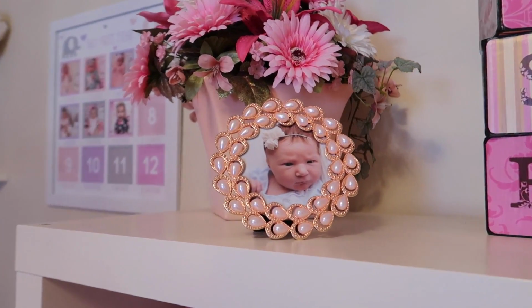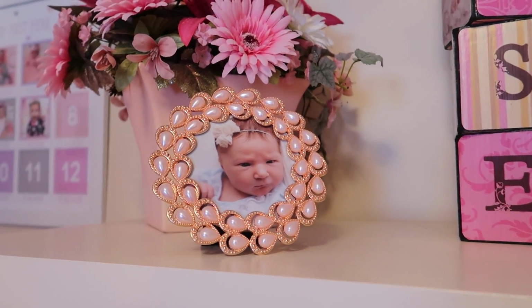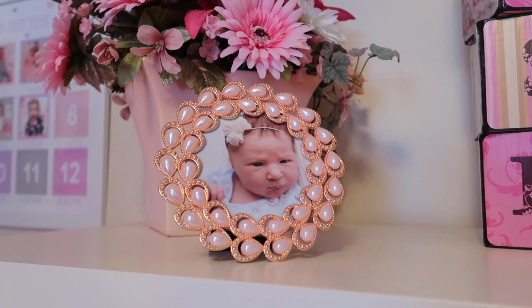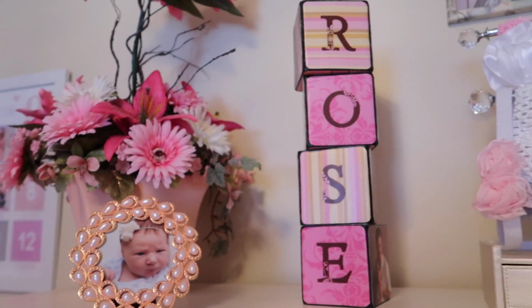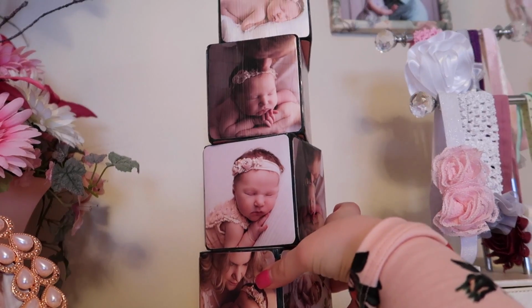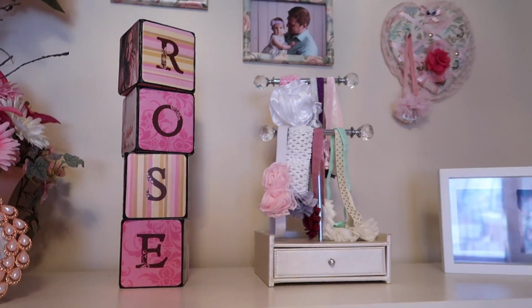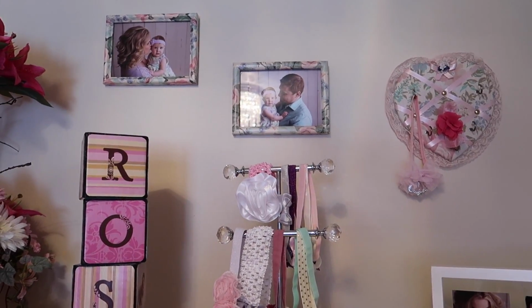This picture frame, I can't actually tell you where I got it from because we got it from Steve's work, but I have one of my favorite newborn pictures of her in it. That's like her trademark scowl, I swear, and I just think it's such a cute picture. These blocks actually have a whole bunch of Rose's newborn pictures on them too. This again was made for me from my sister-in-law, and it just spells her name on the one side. Those picture frames and that wall heart there, I got from a local thrift store.